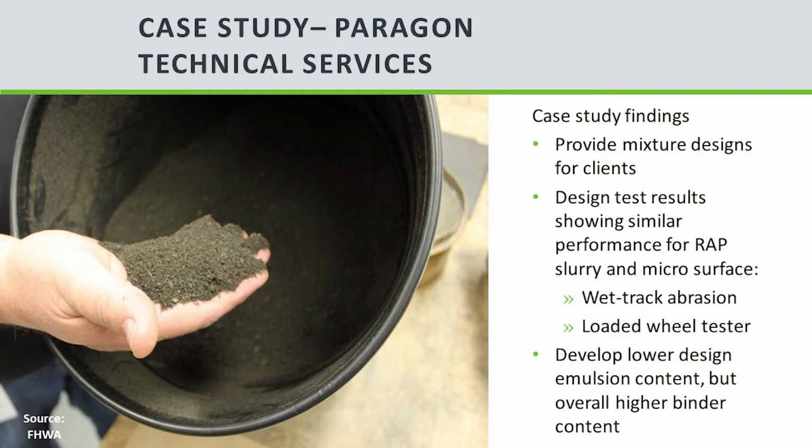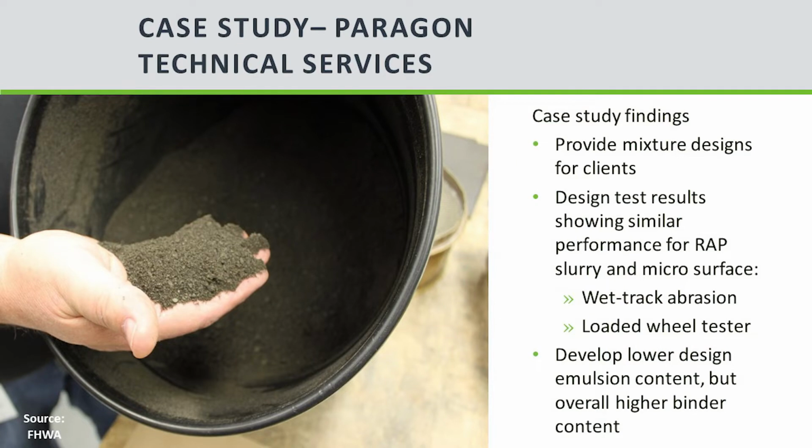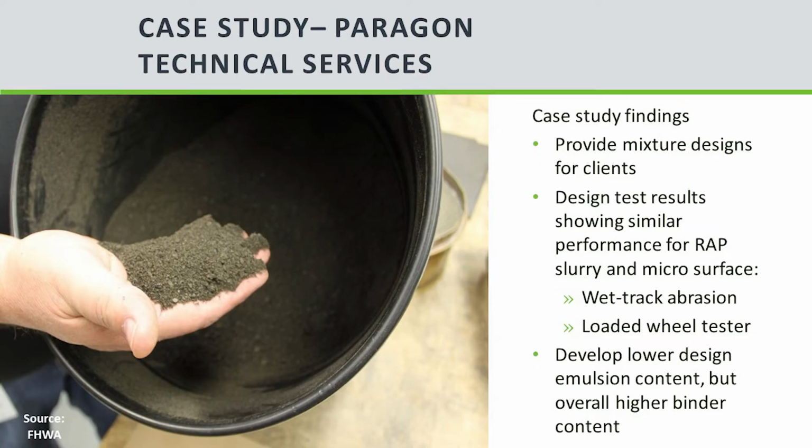So Greg also did a case study based on Paragon's experience using RAP, and Paragon does mix designs for clients for surface treatments, and they have done a fair bit of work on the use of recycled materials in surface treatments. Their findings show that they had similar test results for RAP, slurry, and microsurface in terms of the wet track abrasion and the loaded wheel testers. So indicators of long-term performance showed that they were going to get similar results using the RAP aggregate. And they could develop a design that had lower emulsion content, added emulsion to the RAP-based slurry and micro, while having an overall higher binder content.